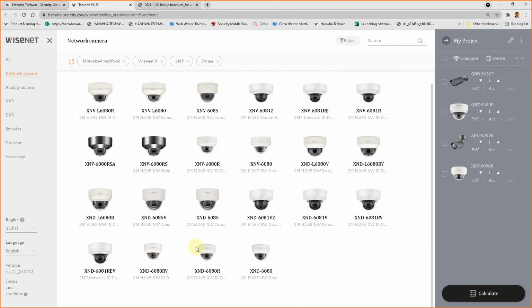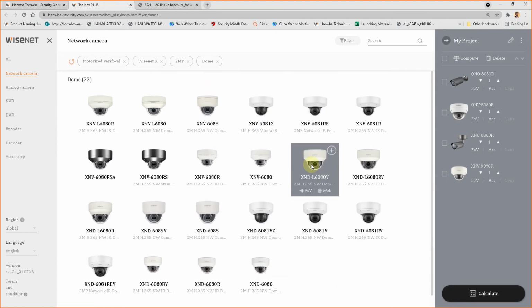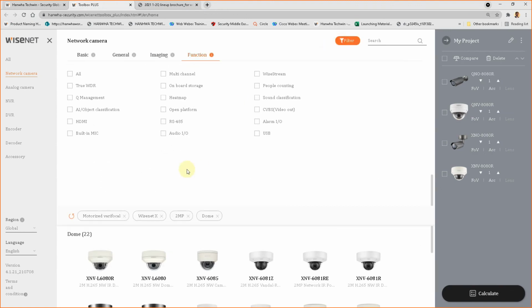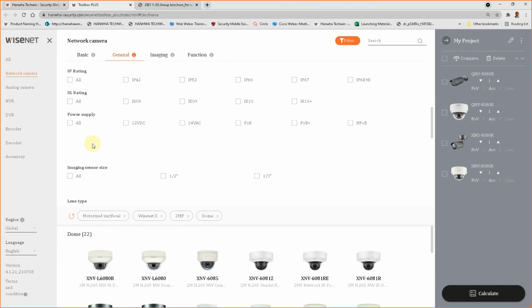Okay, now you have a lot of options. Here you cannot compare. If you want, you can do, but it's a lot to compare. So go with the 0 and you want IR, right? So let's filter out more. Let's put IR also.